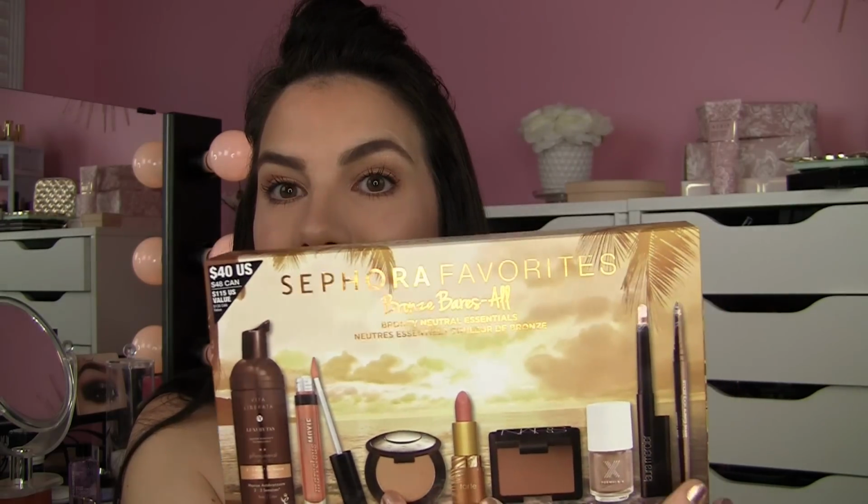And then you've got a full-size gloss, full-size caviar stick, full-size eyeliner. So I think it's a really good value. If you like things in the bronzy color family, you might really enjoy that.